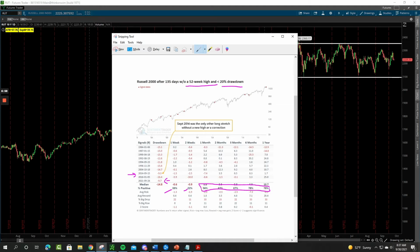And in the past 30 years, if the Russell 2000 has gone this long without a 52-week high and without falling into a bear market, it has broken to the upside every single time. All right, so if it did not fall into a bear market, it was positive every single time moving forward in the last 30 years. We have to go all the way back almost 40 years before we see any negative right there. And if you notice, every time since 1990 on, we have been positive a year later when we have seen this. We keep talking about this.